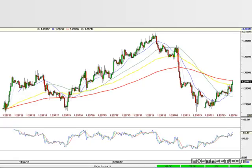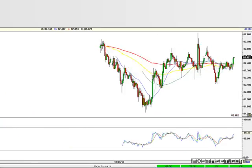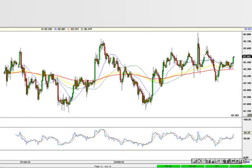When you talk about QE3, an extension or a change in Fed policy, you really should look at dollar yen. So let's do that right now. The reason why is that dollar yen moves very closely with treasury yields, and I'm going to show you that chart soon. As you can see here, this is dollar yen, very much range bound. This is the hourly chart, still quite range bound, not really having a big move.